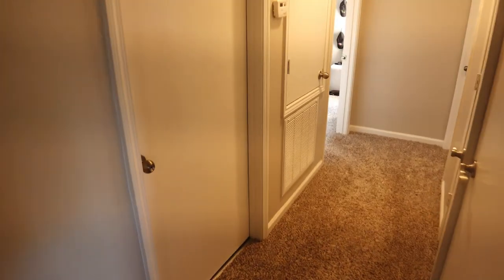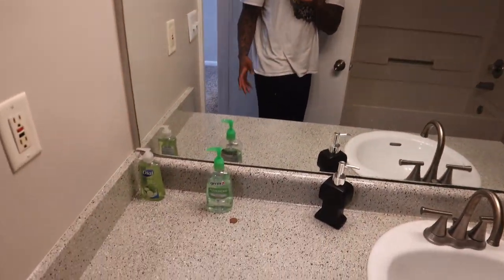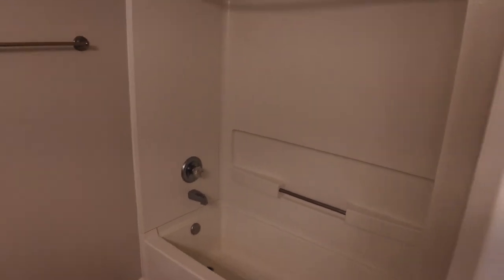So this is the guest bathroom right here. I really ain't did too much in the guest bathroom. Just put a little stuff out there. Gotta get shower curtains and stuff like that. So, you know, if my parents and people like that want to come over, I can have something for them.